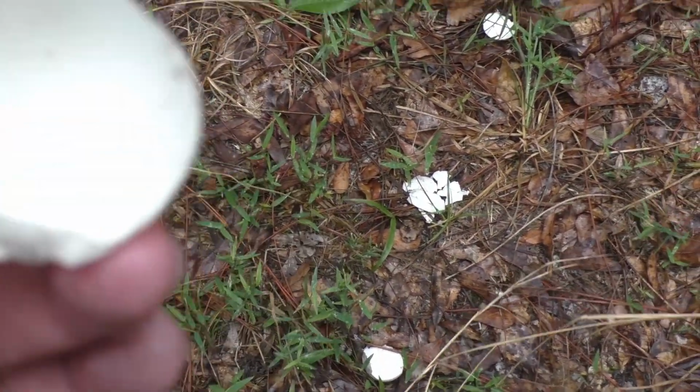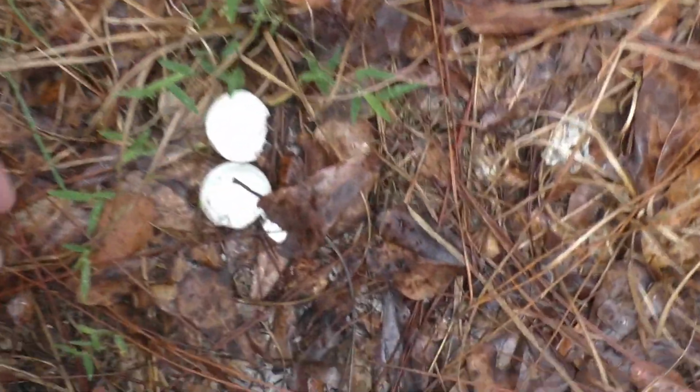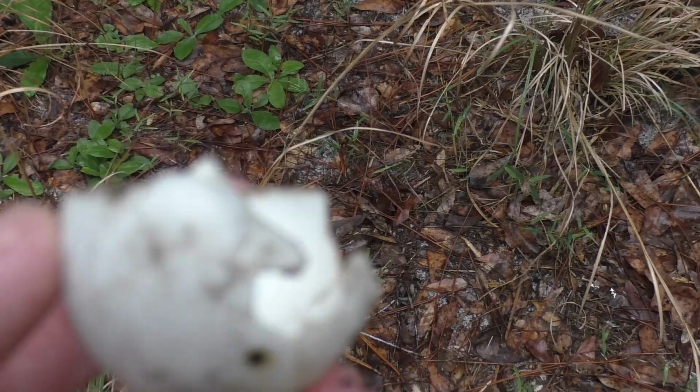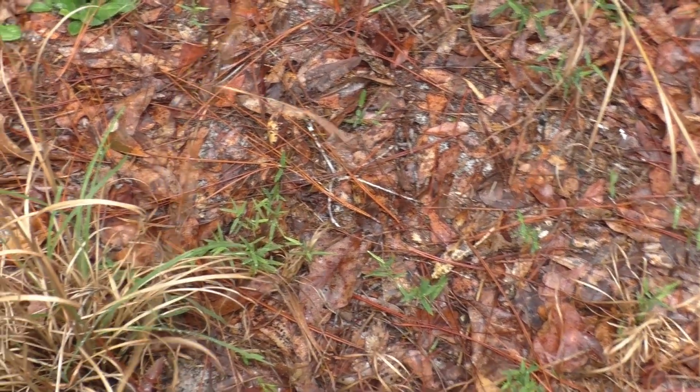To me it doesn't have the shape and feel of a chicken egg. It feels kind of thin. Right, and I'm thinking maybe... it feels very thin. But they've been out here for about two weeks now?